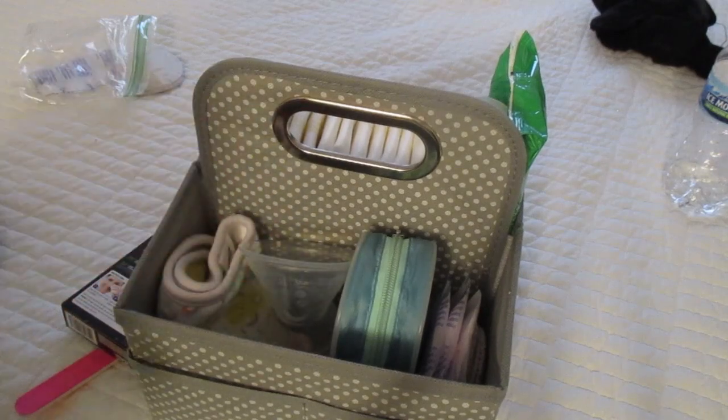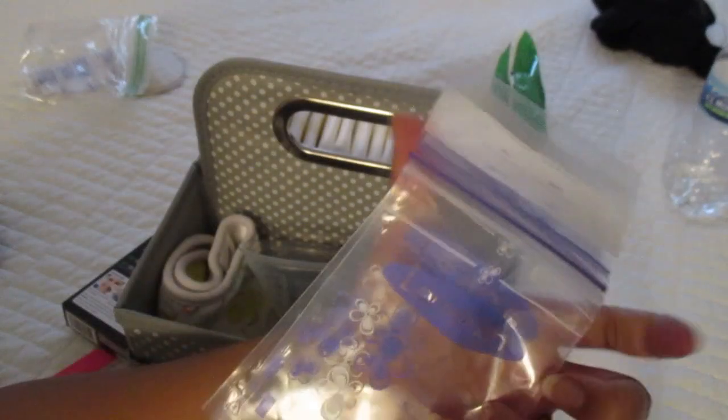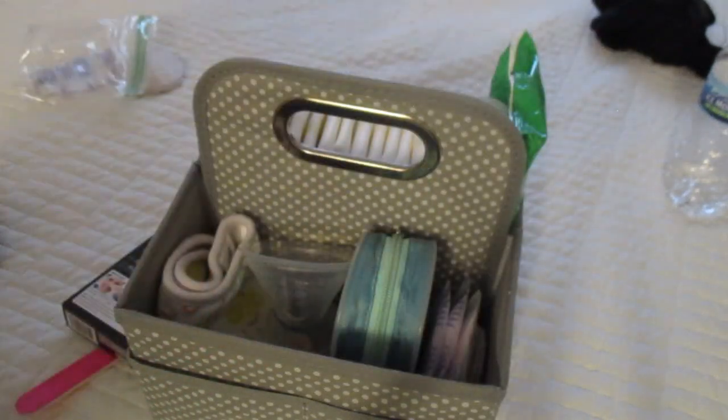And in addition to my hookah, I keep a couple milk bags, just in case I have enough milk or I don't feel like going downstairs right away. And so I have those.